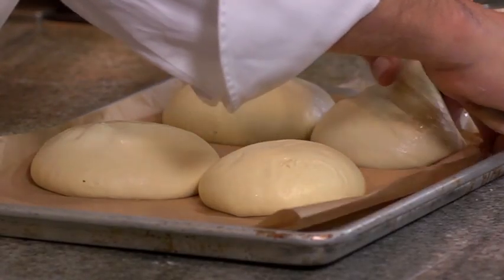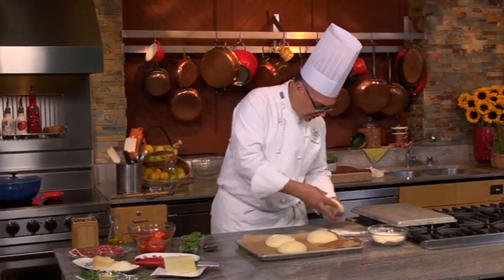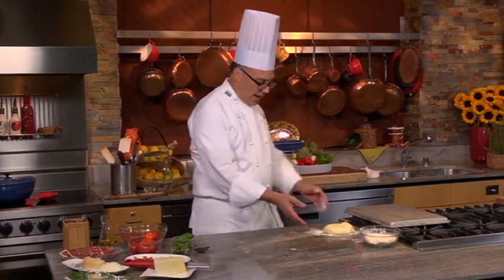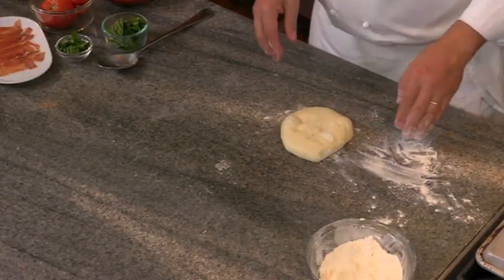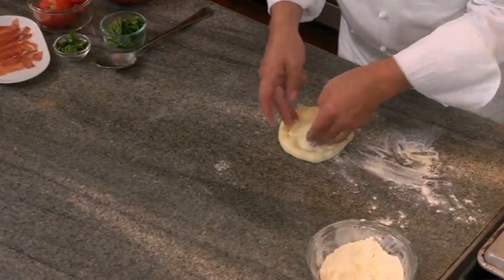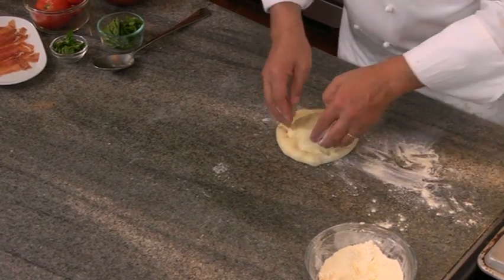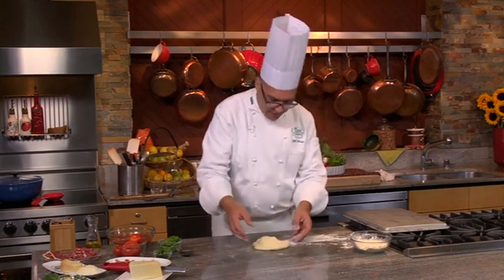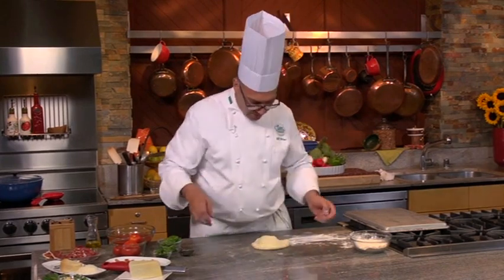So let's grab a piece of this dough. And from this point forward, I want to be a little careful not to knock too much air out of it. And we're going to start the process of shaping a pizza. First thing I want to do is press my fingers around the edge like this and create what will become the crust. That's sort of a crown right now that I've created by pressing all the way around the edge.